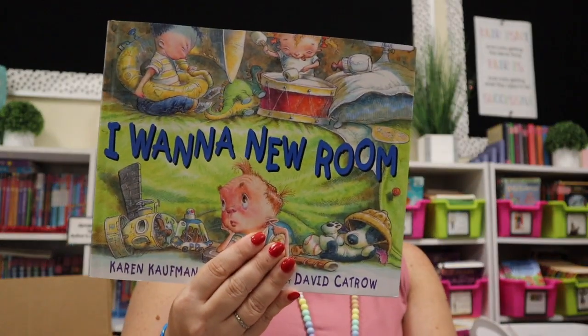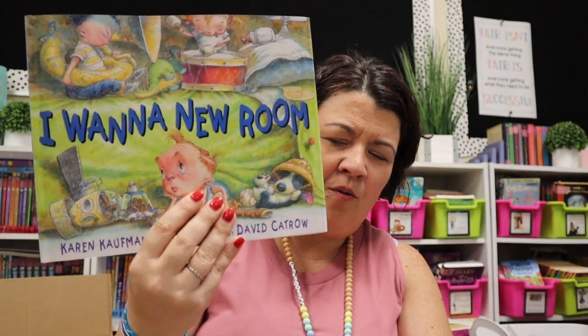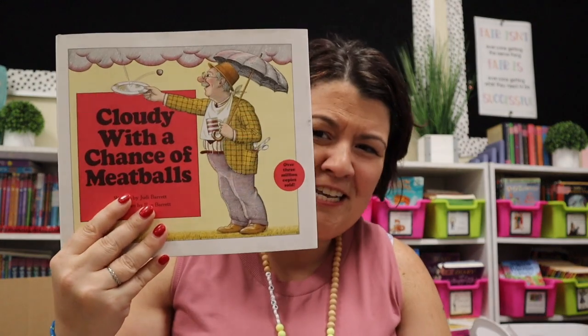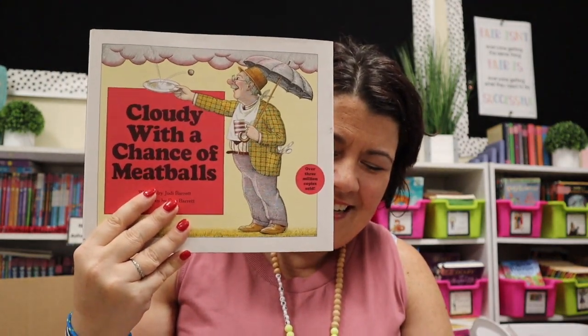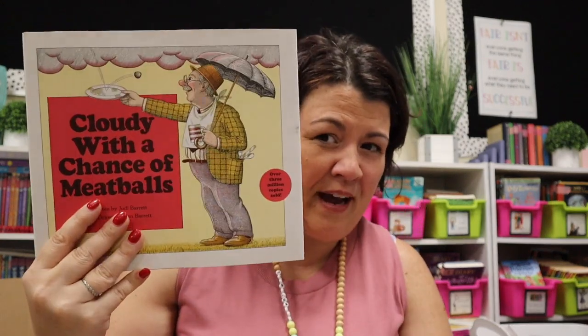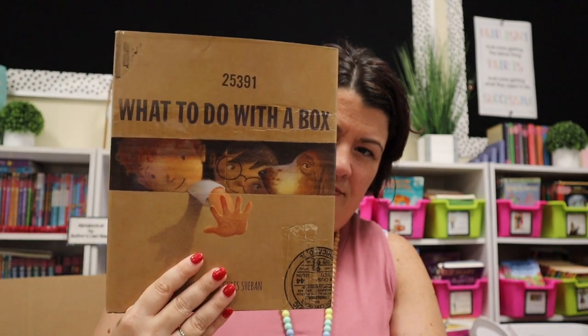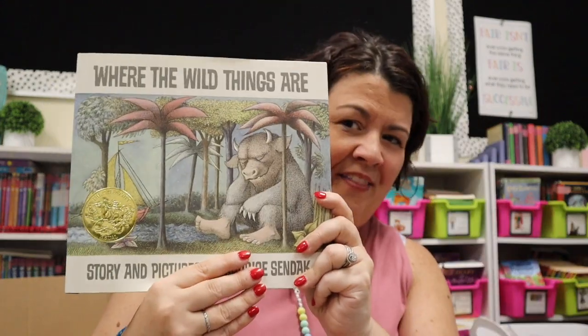I Want a New Room. I think this is the same author as I Want an Iguana. Almost positive. Cloudy with a Chance of Meatballs. I had this one, I think, but I got it in hardcover. Or I gave away my copy of it. I can't remember what the story was. Oh, What to Do with a Box. And I was really surprised. I think my kids have my copy of this, Where the Wild Things Are.